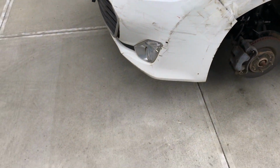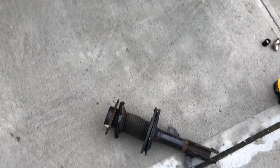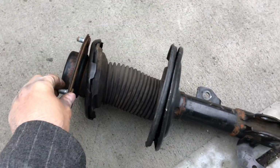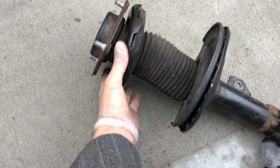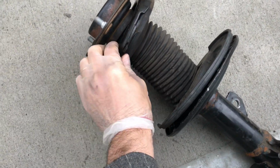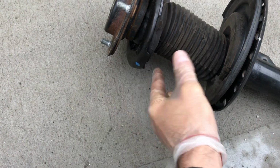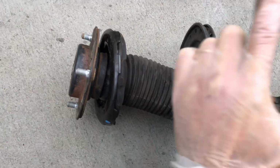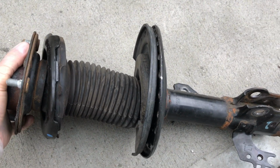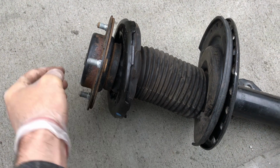So the noise was coming from, this is my old shock. You have the top bearing, and you have the lower piece, which is separate, the metal piece which holds the spring in between, which I did not change. I used my old one, that's why it's still there. The clicking noise was in between two pieces. There is a bearing wheel inside.